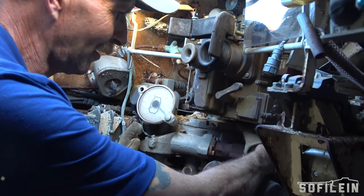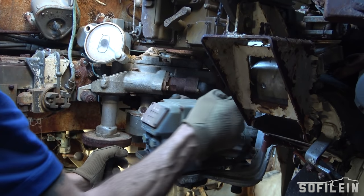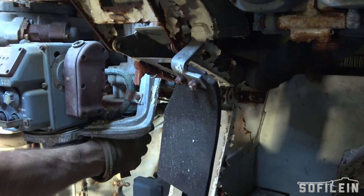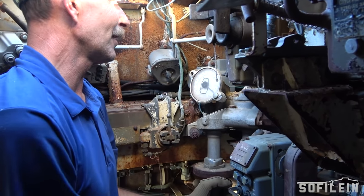Traversing mechanism for the turret is here. And then down on your left hand is your manual traverse for when these go out. And on your right hand is the manual elevation for when you can't do this anymore. So over here is your turret azimuth indicator.